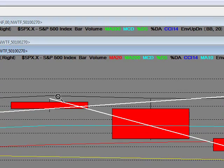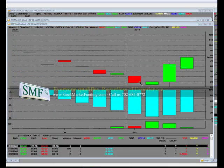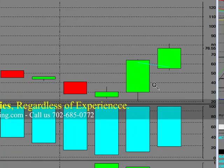So I'm short the S&P. I can't get my price back because I'm making so much money already. Let me pause the tape and I'll show you the put option. All right, so here are the S&P 1150 put options relative to the S&P 500 chart. We started buying these between $21 and $22.